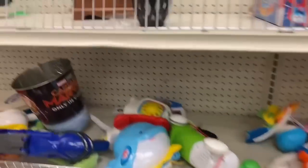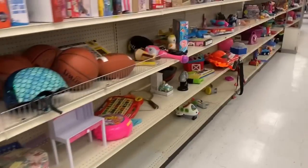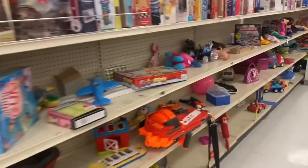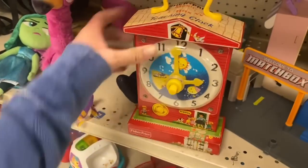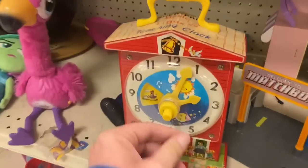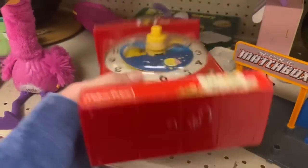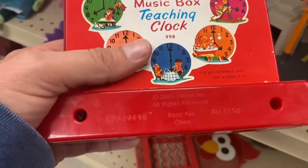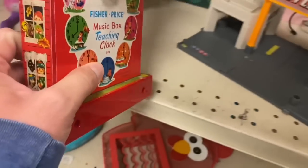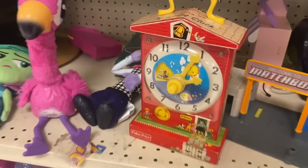Let's see if there's anything on the shelves. I feel like this Craptastic Sam's has not produced anything in a while. And I'm not even seeing anything on these shelves unless there's something down there around the corner. Here's a little Fisher Price clock. Usually I see the hands busted off of this. I wonder if this is an older one or a reproduction. Yeah, 2009. It's a good reproduction though.